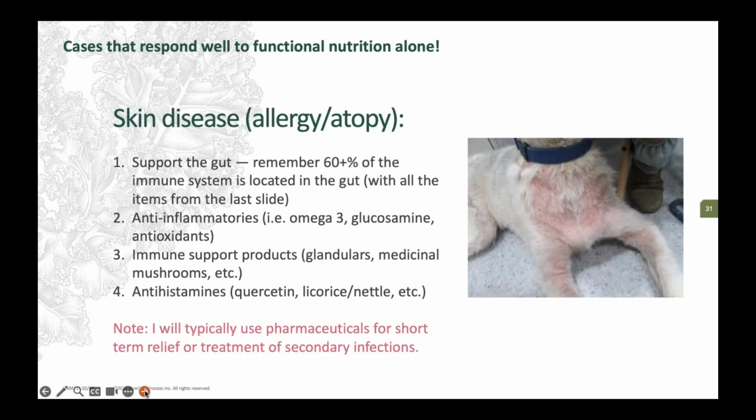Skin disease. Skin disease, we know we need to address the gut, right? We talk a lot about, and if you haven't read about it, I encourage you to read about leaky gut syndrome. And the reason we talk about that with skin disease is because 60+% of the immune system is in the gut. That's where 60% of those lymph nodes are, right?